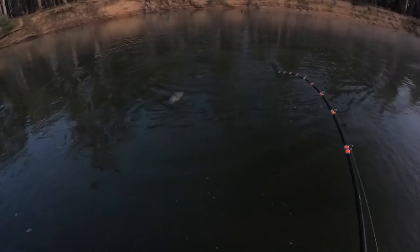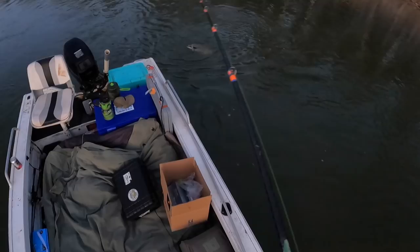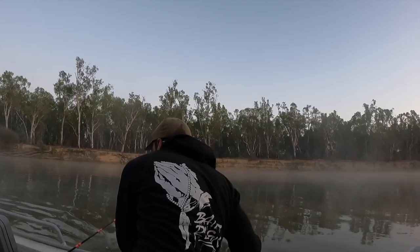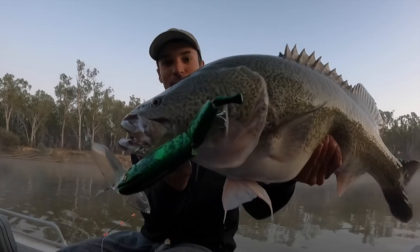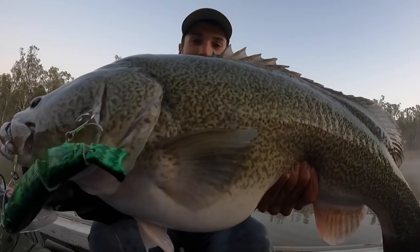There we go, first fish of the trip! Not a monster. There he is, tremor vibrating away. Not a bad fish, actually. Not too bad at all, for fish one of the trip on the tremor. Pretty happy with that. Good start. Getting back in, see if we can get another one.